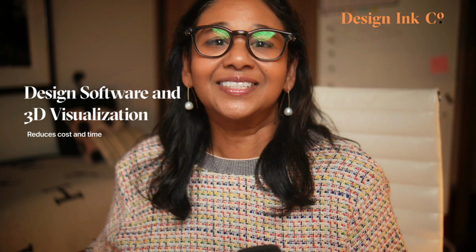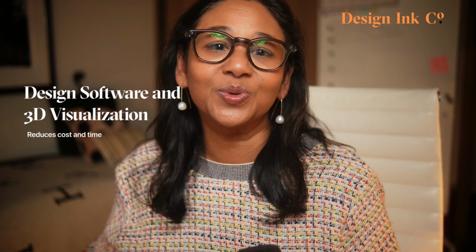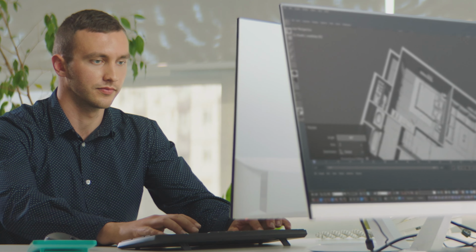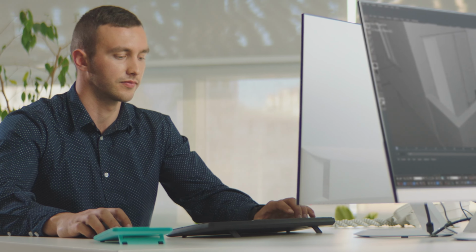Number one, design software and 3D visualization. Visualization tools like AutoCAD, SketchUp, or any 3D rendering software allow designers to create detailed and realistic visualizations of spaces. This not only improves the overall design quality, but also helps clients understand the full scope of the project before committing to decision making. It can help clients visualize furniture placement, lighting, and material combinations, reducing the risk of misunderstandings and the need for expensive changes later.